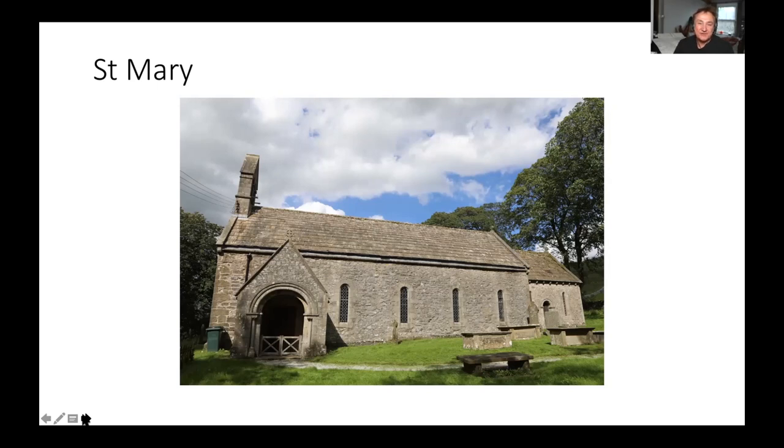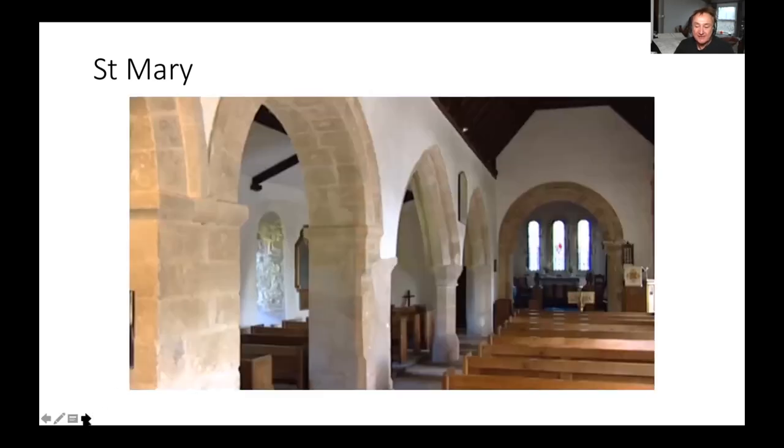It's the oldest church in Upper Wharfedale. It dates back to the 12th century. Unfortunately, it was restored in the mid-1840s by some architects from Lancaster, Paley and Sharpe, and basically what they've done is rebuilt these outer walls of the church and added the bell cote on top of that. It's generally open during the week, and so you can actually have a look inside.